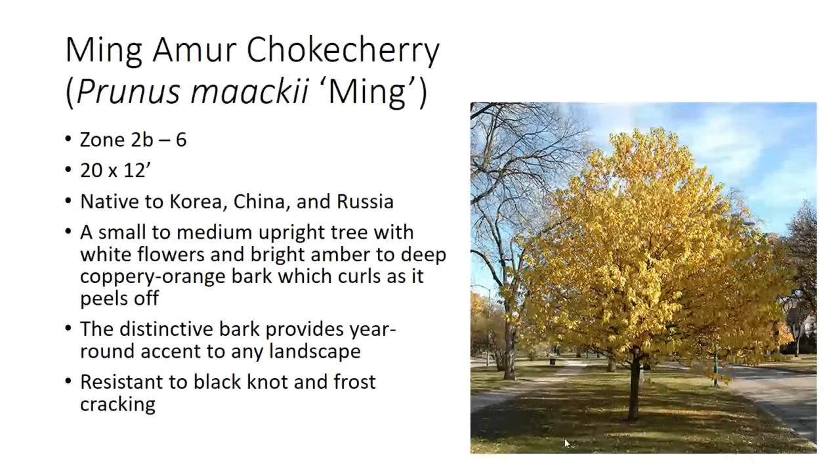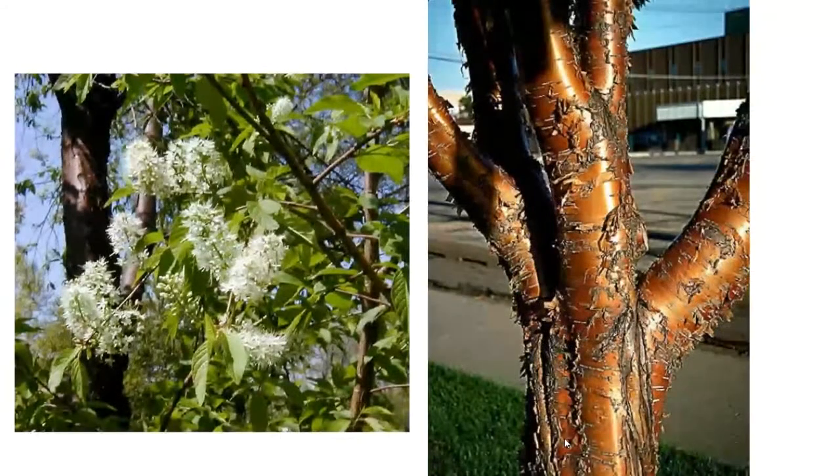Ming Amur chokecherry, Prunus maackii Ming, again, nice hardy Amur chokecherry. It's not native, but has a really nice bloom, and you get a really nice bark to it as well. This is also resistant to black knot and frost cracking that we see with our native chokecherry. Beautiful bark. Again, the flowers, they're not that exciting, but the bark is amazing.